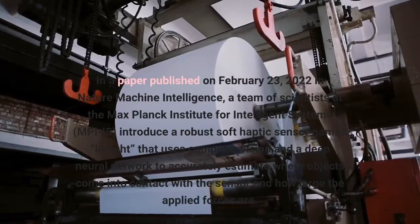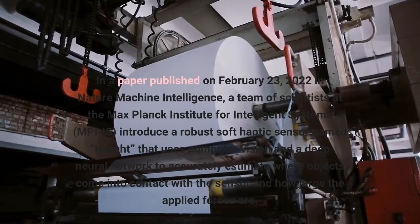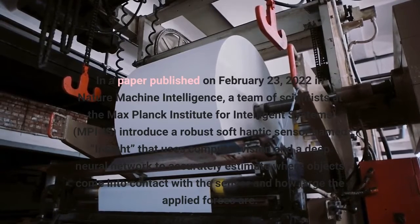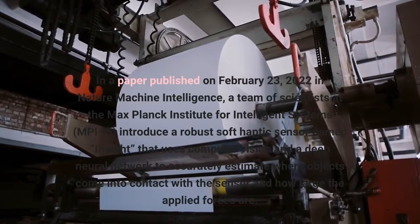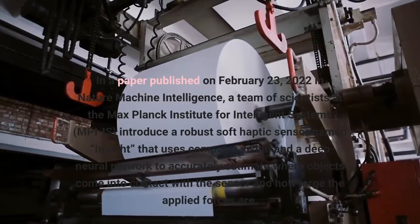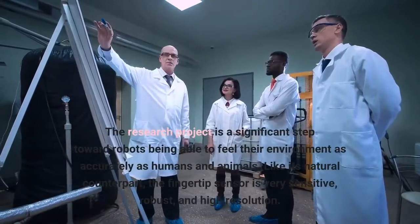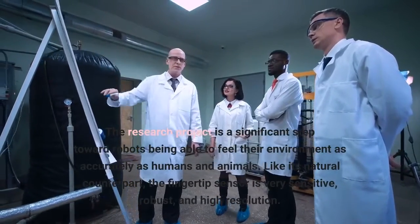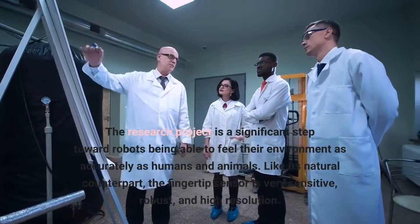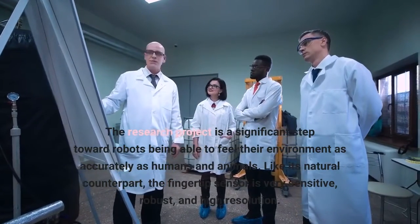In a paper published on February 23, 2022 in Nature Machine Intelligence, a team of scientists at the Max Planck Institute for Intelligent Systems, MPI-IS, introduce a robust soft haptic sensor named Insight that uses computer vision and a deep neural network to accurately estimate where objects touch. The research project is a significant step toward robots being able to feel their environment as accurately as humans and animals. Like its natural counterpart, the fingertip sensor is very sensitive, robust, and high resolution.